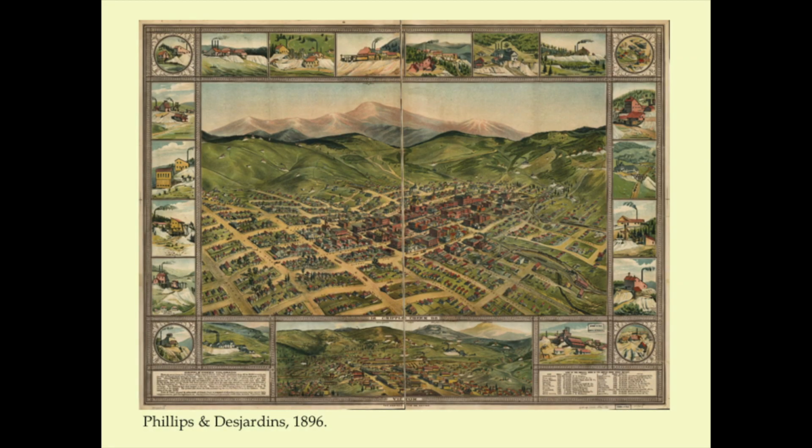This is a very late example of a classic bird's eye view, showing Cripple Creek and its sister town of Victor. Cripple Creek, a town of under 500 citizens before gold was discovered there in 1890, had a population of 19,000 when this print was produced.